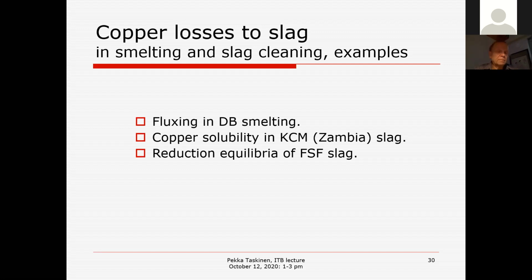And all the phase diagrams and correlations presented there were generated by MT Data and its database, which in these copper systems was, at the present level already, in the late 1990s. So this is rather old-fashioned data, but still quite okay in terms of what we know about the Zambia operation of today.